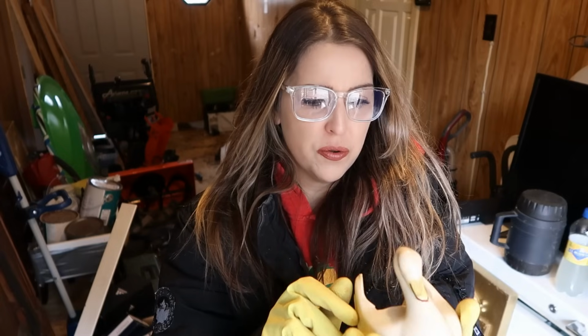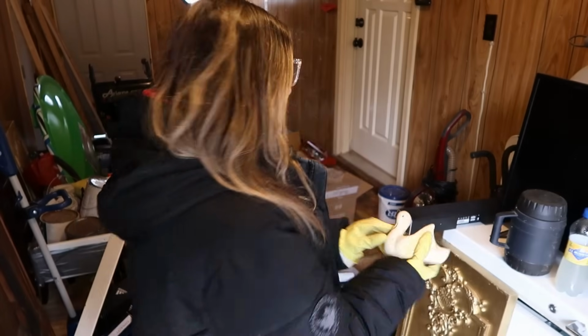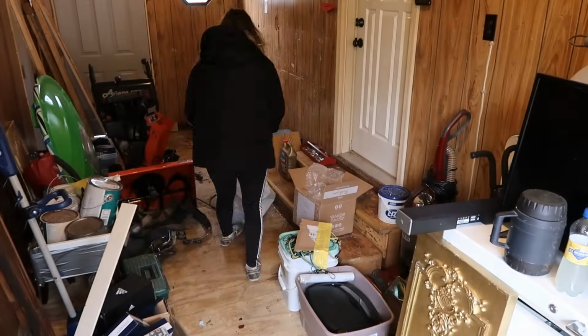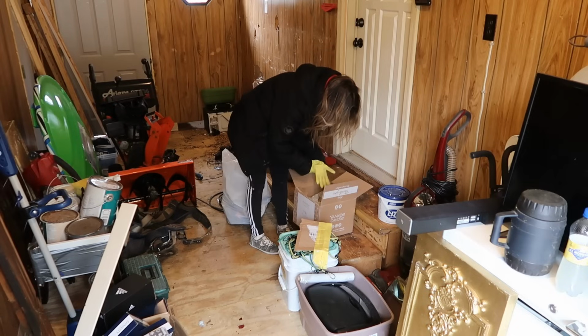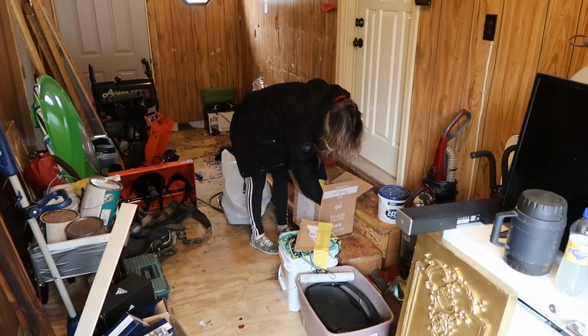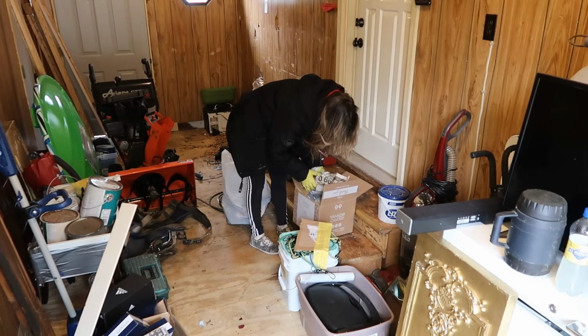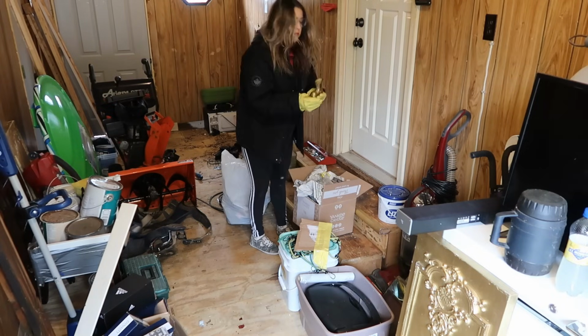I don't know what it is. I think it's like a soap holder or a sponge holder. It's broke. Okay, so we can let go of that. That can go. We'll go ahead and let that go. Oh God. What's this one? It's a boot.